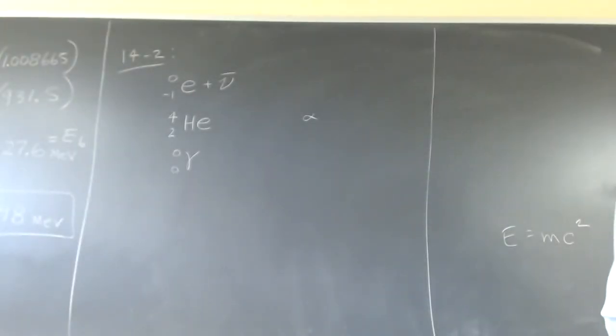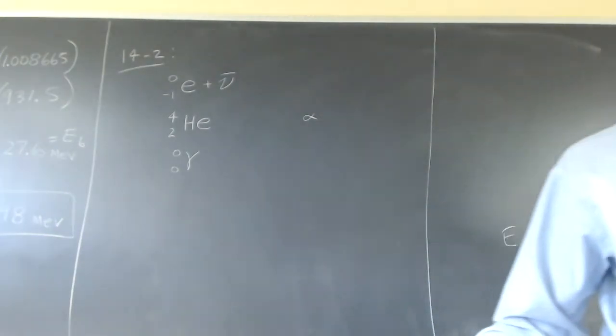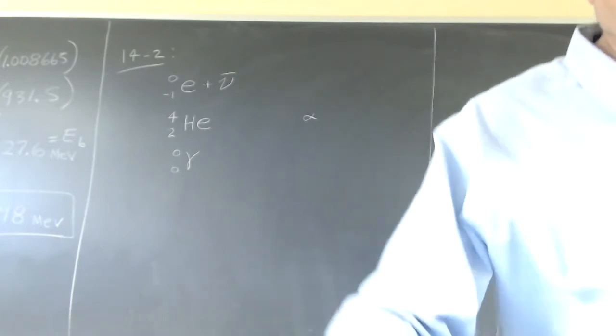Half-life. Some substances decay faster than others. Uranium-238 has a half-life of about 4.5 billion years. That's the reason it still exists in the environment, is the age of the Earth happens to be about 4.5 billion years. So there hasn't been enough time for it to go away.